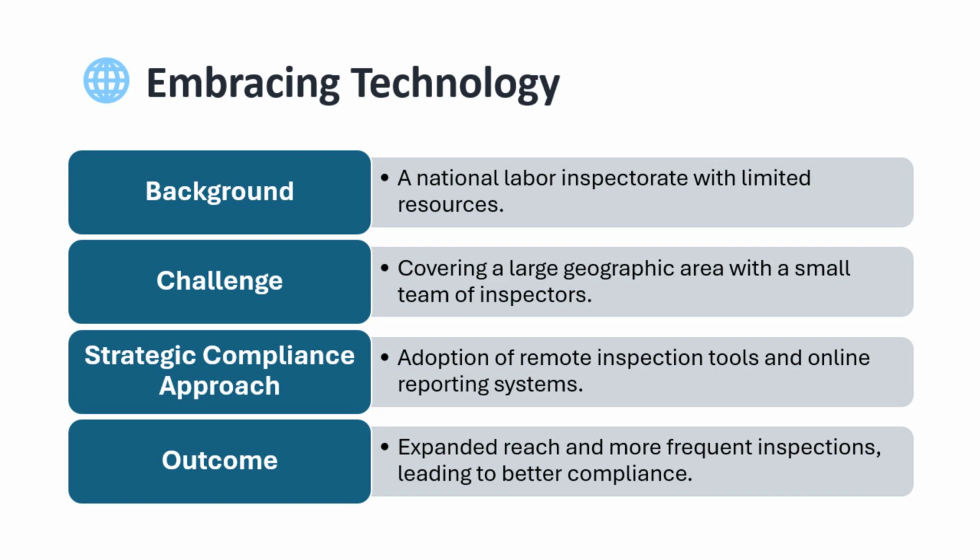To address this challenge, the Labor Inspectorate has implemented a strategic compliance approach. They have adopted remote inspection tools, which allow inspectors to conduct inspections from a distance using technology. This eliminates the need for physical presence at every work site, saving time and resources. Additionally, they have implemented online reporting systems that streamline the process of documenting and reporting inspection findings. The outcome of these measures has been significant.